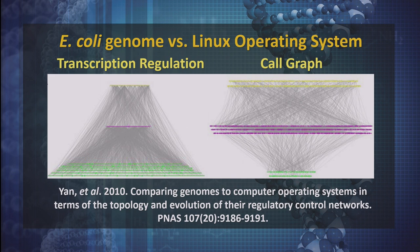But we can compare that to what's called the call graph in the Linux operating system. What we see is that computer programmers, after millions upon millions of hours of code writing, because you know that we're all beta testers, right? They have come up with a system with a lot of modules that open up a huge number of submodules that control a few outputs. This is incredibly inefficient, but it's the best we can do.